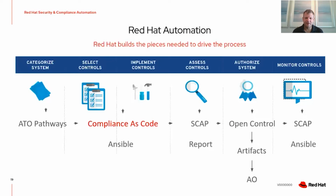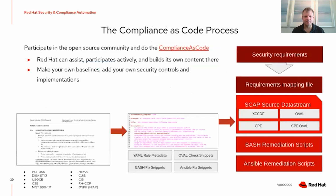ATO pathways is the starting point, driven by the security controls and automation we build in as a vendor for products, technologies, and ComplianceAsCode, which then allows you to generate those ATO and SSP artifacts from the system.